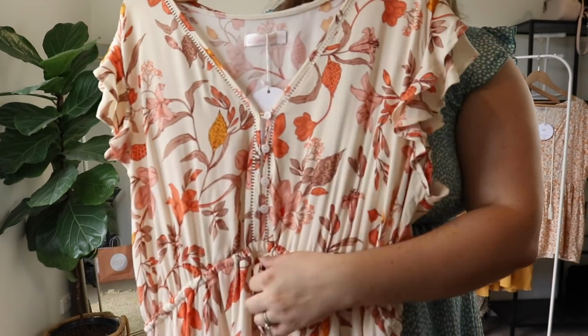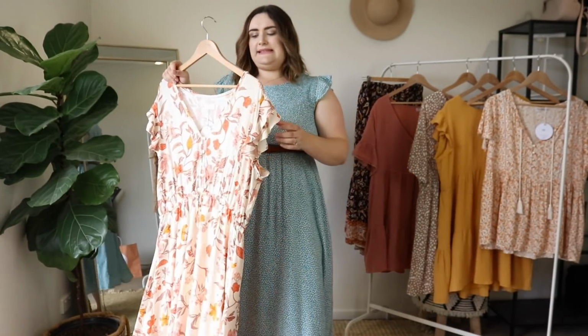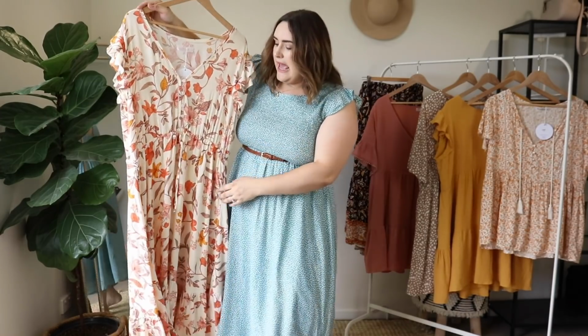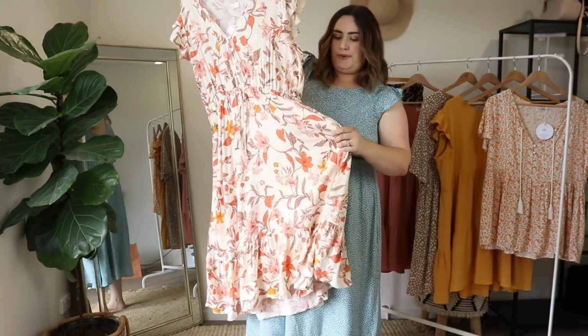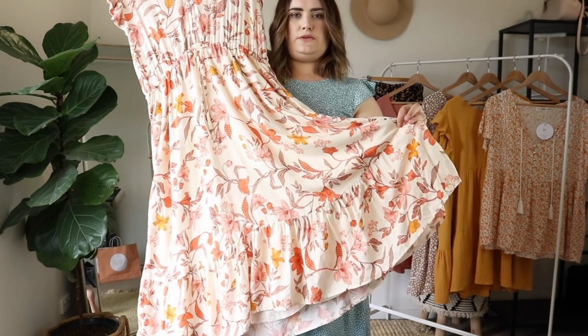So this one has a beautiful drawstring detailing right around the waist area. It's also got the functional buttons for breastfeeding mamas. It's partially lined again, and it's also got that tiered design. So it goes A-line, and then right at the bottom it flicks out to this beautiful ruffled tier. Again, let's just chuck it on.